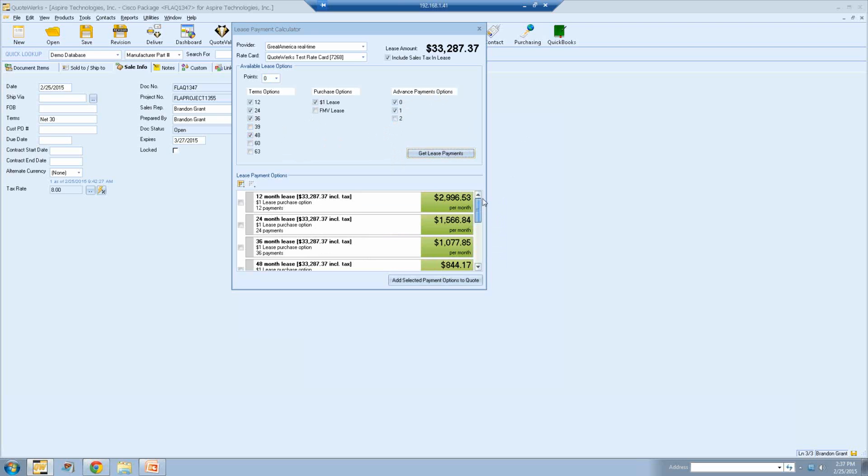And you can see I have my different options here. And then you can go through and you can actually choose which ones you want to add to the document. So I can select my 12-month, 24, and maybe my 36 I want to add out of the different options. And then I can just click Add Selected Payment Options to the quote.